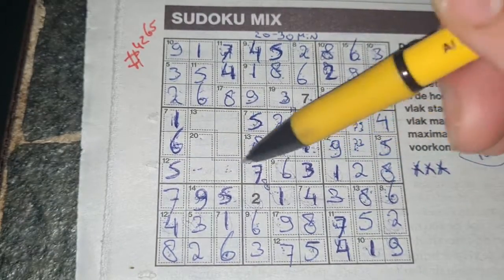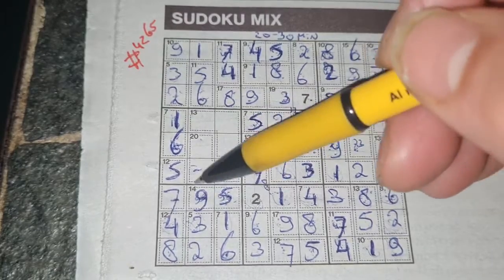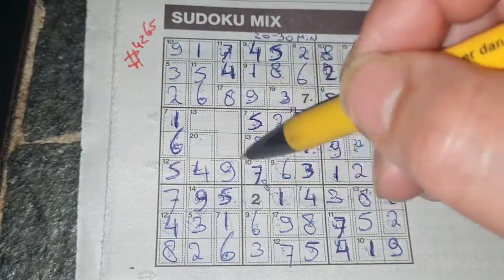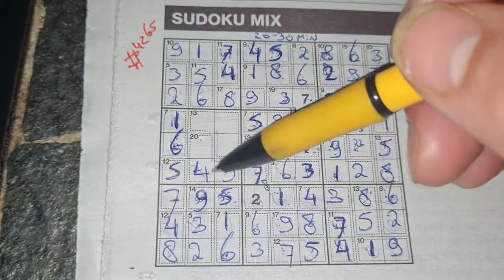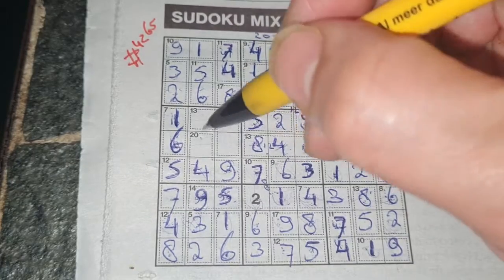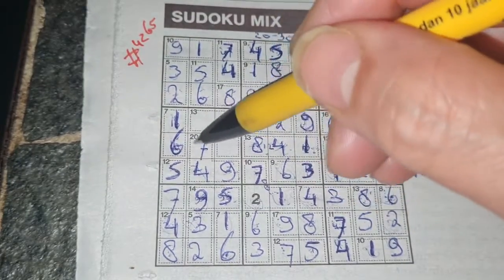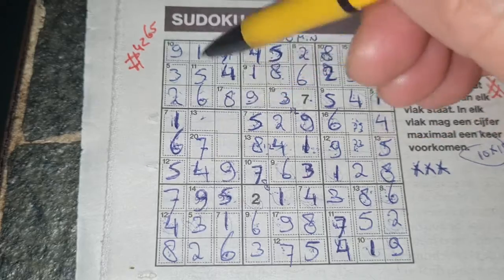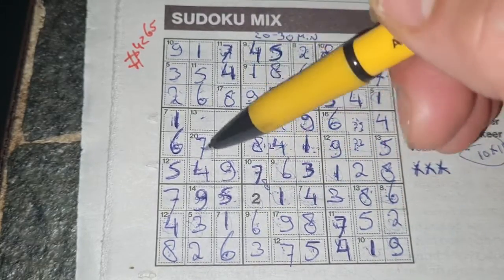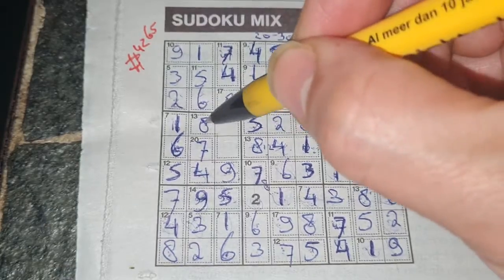Two missing numbers in this row: the 3, the 4 is missing, 5, the 6, the 7, the 8, and the 9 is missing. 4 and the 9. We have a 9 there, no 9 there, 9 should be here, and a 4 goes there in this triple box of 20. These two boxes together should be 13, 4 plus 9 is 13, 13 plus 7 is equal to 20. Okay, one box left in this column.